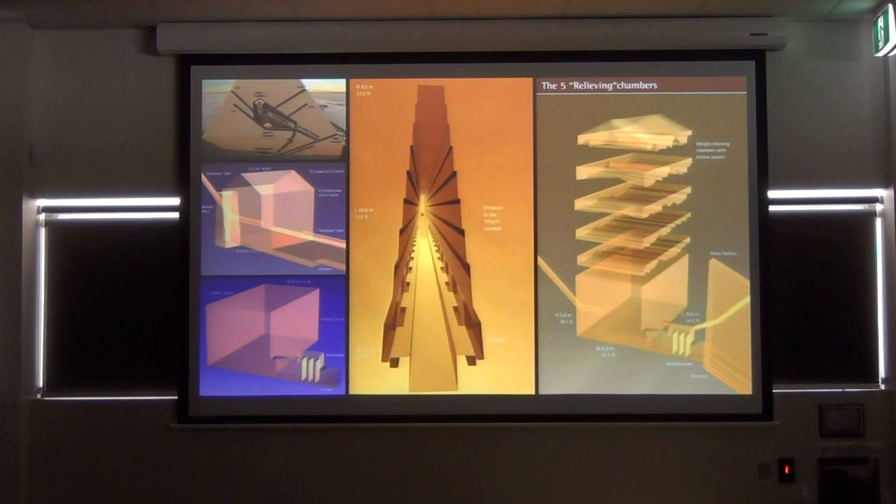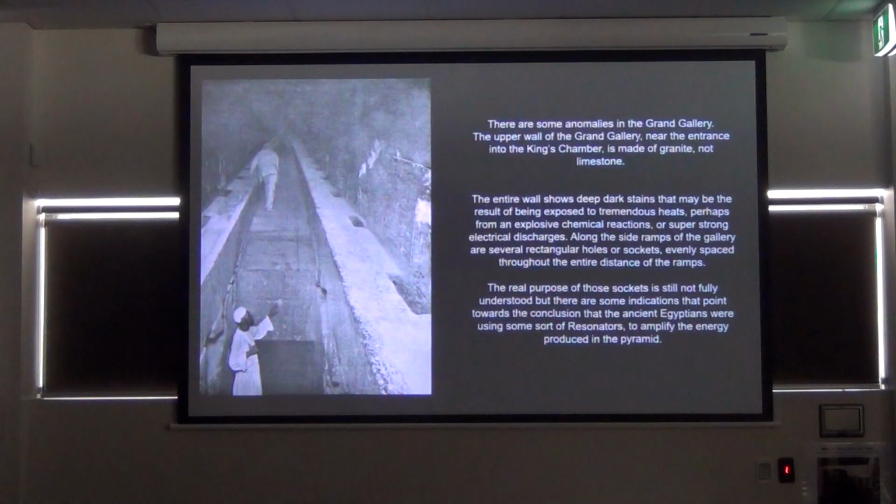So this is another important piece of the puzzle, and it's actually related to the King's Chamber. As you can see on the bottom right part of the right picture, which is called the Great Gallery, in order to get to the Great Gallery, you have to go through this passageway, if you will. So there are some anomalies in this so-called Grand Gallery.